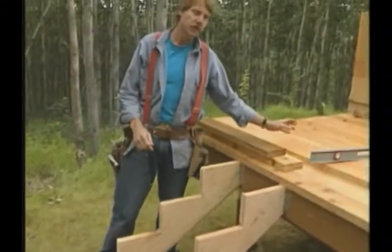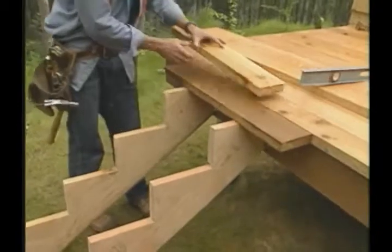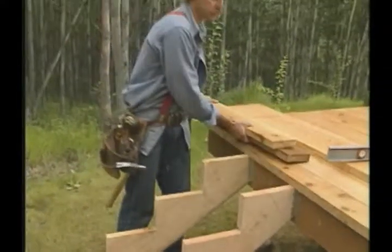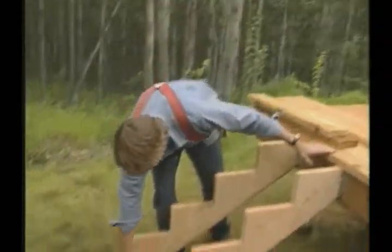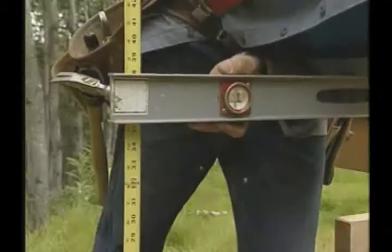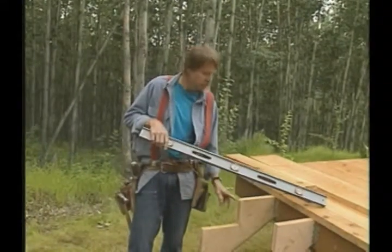Now, before I cut this 3rd carriage, let me show you how I figured out the run and rise for these stairs. The run here is 10 inches, and that was chosen so I could use these 2 pieces of 2x6 cedar and still have an overhang. The rise was determined like this. The first thing I need to know was the height from the top of our deck down to our leveled board. To do that, I just took my level and measured down, and it's 35 inches. Then all I had to do was divide that by an even number of risers, and in this case, 7 inches works perfectly.